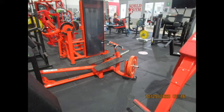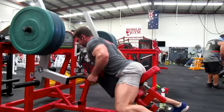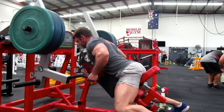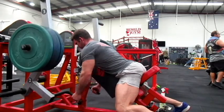I probably prefer the prone rows to really isolate the back a little bit more, and you've also got the high bench row, which is great for upper back training or hitting the rhomboids and mid-trap sort of area. Probably the best back equipment that they've got there is this Prime row that I really love.